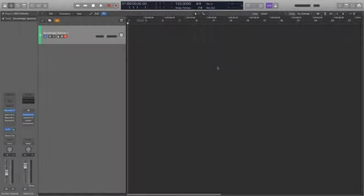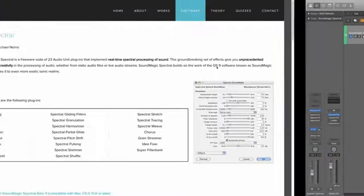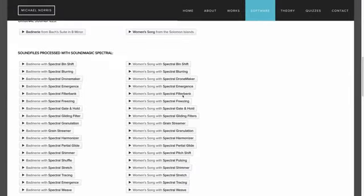Okay, now this is a suite of plugins, and it was actually developed by one of my university lecturers, Michael Norris. It's probably the most unique and specialized software on this list, and sadly it only runs on Mac. But I've chosen to include it because it explores an entirely new sonic world. Some of the demos on the official website really show this.